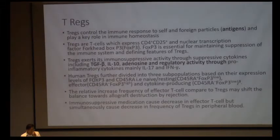tolerogenic capacity comes in. So when we see T-reg cells, the T-reg cells are very important. T-reg cells control the immune response to self and foreign particles and play a key role in immune homeostasis. T-regs are T cells which express CD4 and CD25 and the nuclear transcription factor FOXP3. This is very important. FOXP3 is essential for maintaining suppression of the immune system and is a defining feature of T-regs.